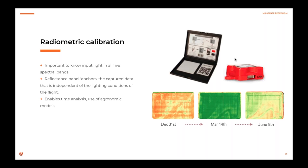Another way we get at this is by measuring the incoming light at the ground level. With every camera, we provide a free calibration target, this panel here, that has a known reflectance surface that you can take a picture of on the day of the flight, at the moment of flight, and you can use that to calibrate the imagery as well. I know researchers know how important it is to have an accurate radiometrically calibrated data set. And of course, that's important for service providers too, to give your clients trusted data that they know they can trust and compare over time.